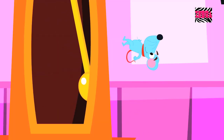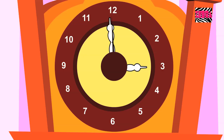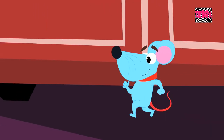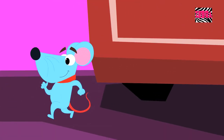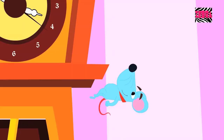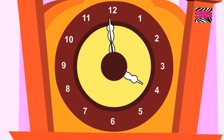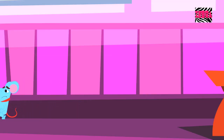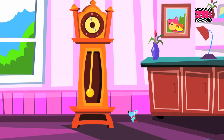The mouse ran up the clock. The clock struck three and he did flee. Hickory dickory dock. Tick tock tick. Tick tock tick. Hickory dickory dock. The mouse ran up the clock. The clock struck four, he hit the floor. Hickory dickory dock. Hickory dickory dock.